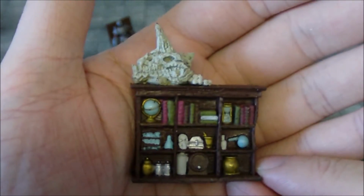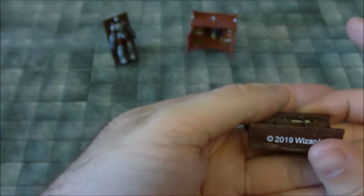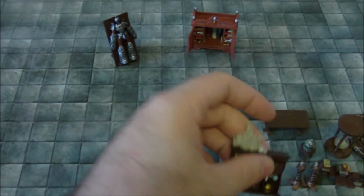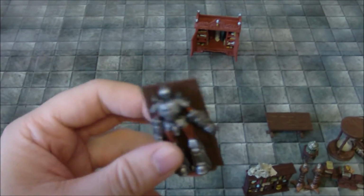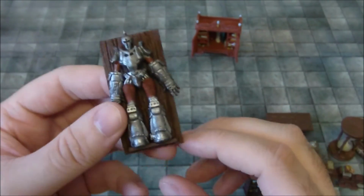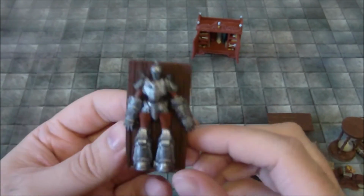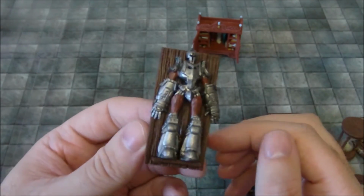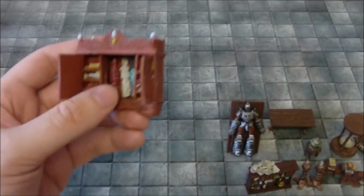Up next, we'll look at the bookshelf with the dragon skull on it, the skull of a blue dragon, and some other bones. We've got some stuff on there, so not bad. Not too bad. And the back is just ordinary. Then we've got the Shield Guardian on the table, and the Shield Guardian is a completely separate piece that's glued on there. Actually pretty decent detail on this overall, so I think this one's pretty cool. Not much to say about it, but the Shield Guardian mini looks really cool. So you have the inactive Shield Guardian, and then you have Halaster's wardrobe.